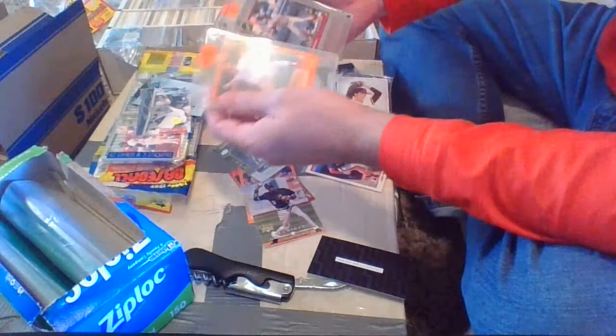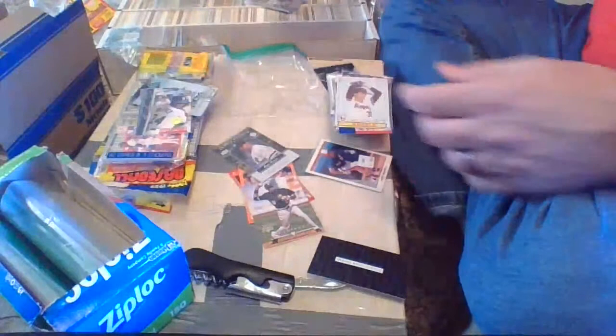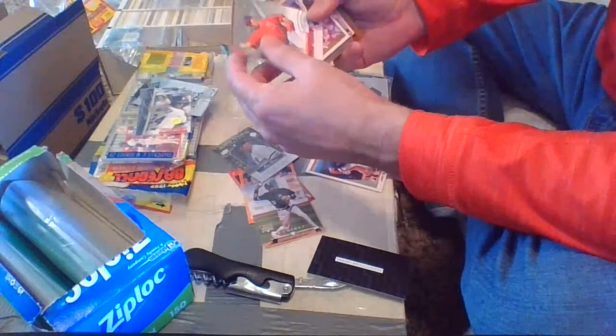Jack Armstrong, used to be the stuff. This is the one, hot. Mike Kelly, $4 each in the holder. It's a classic draft picks. Mike Kelly played in Alaska. Great baseball player. Bartolo Colon, Big Sexy with the California Angels. This is an 04 card.